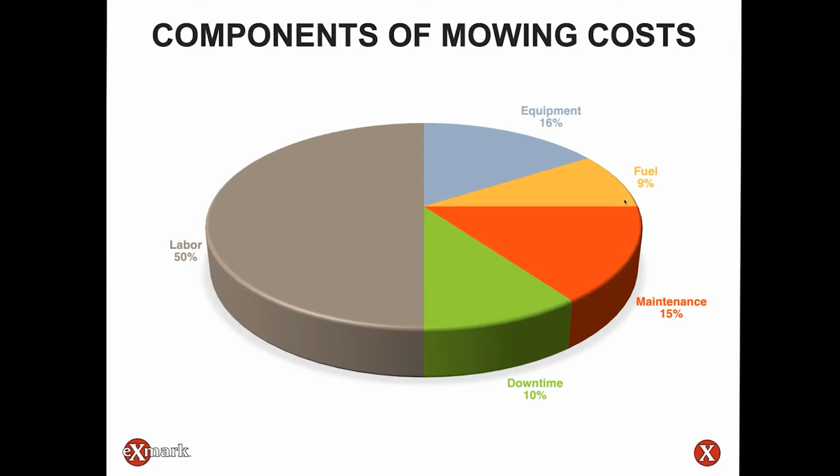So when we look at the overall components of mowing costs, the actual cost of equipment is relatively small in comparison to a lot of other factors. You can see here on this chart that labor represents 50% of the overall cost. Then you have 9% for fuel, 15% for maintenance, and 10% for downtime. So 84% of the cost of mowing has absolutely nothing to do with the equipment cost.